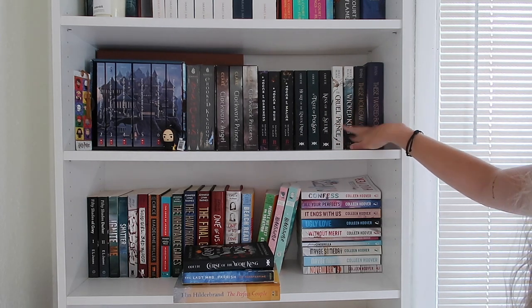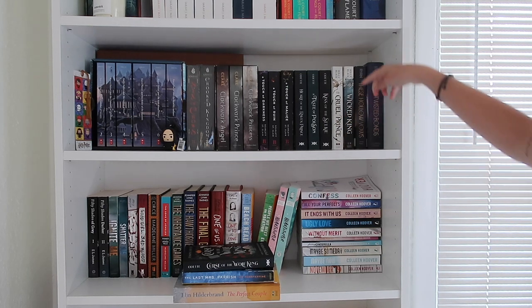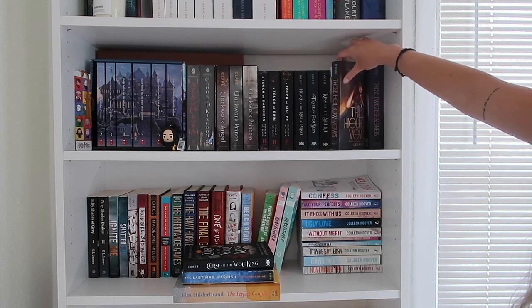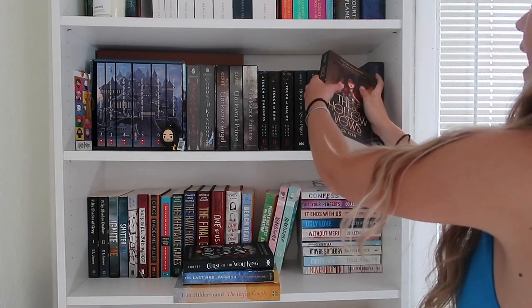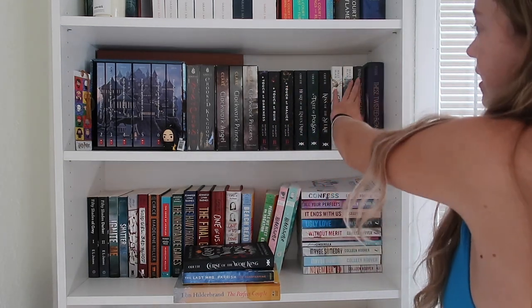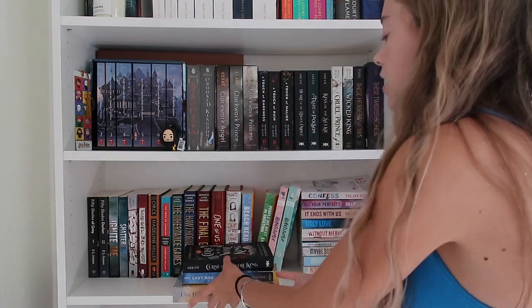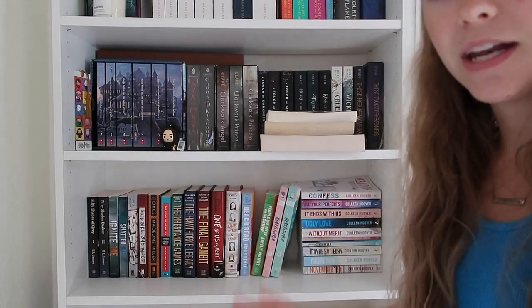I haven't read this yet. I've heard so many great things though, so I want to read that soon. Next up, we have These Hollow Vows and These Twisted Bonds by Lexi Ryan. I really, really love this fantasy series. I think it's a great starter fantasy series, and I would highly recommend it for anyone who's wanting to get into fantasy. So that is my fantasy shelves, which I have a couple more on the shelf below here. Let's move on to the next shelf.